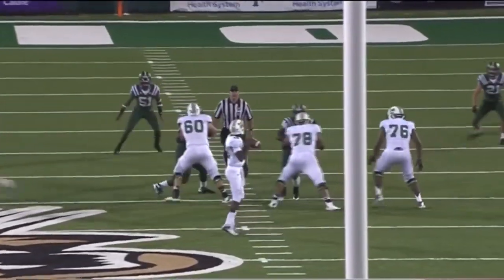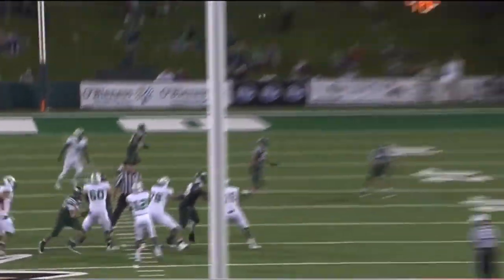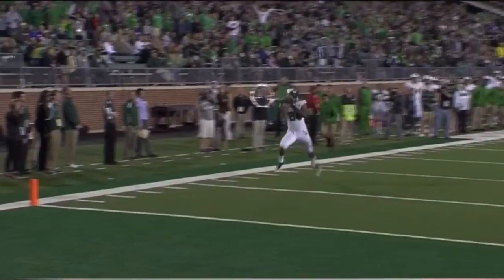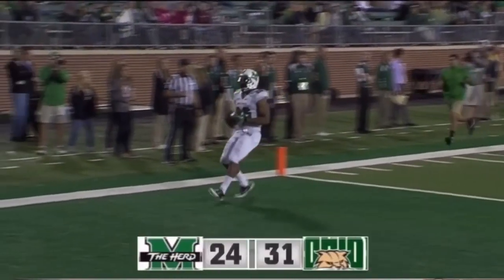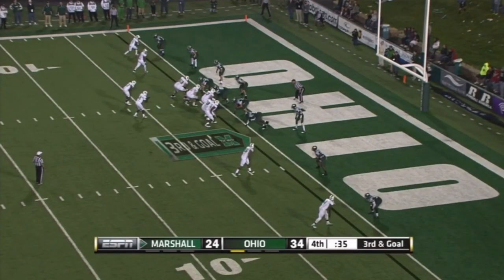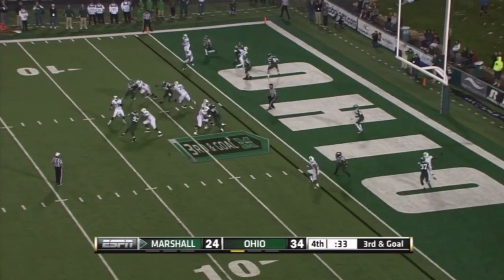Kato with all day. Says Gator, you're open. Go to the end zone. Doesn't get much easier than that. Pitch and catch in the end zone for the Herd. You have a player that's versatile. I'd leave it in the quarterback's hands to see if he can make a play. His legs are his arm.